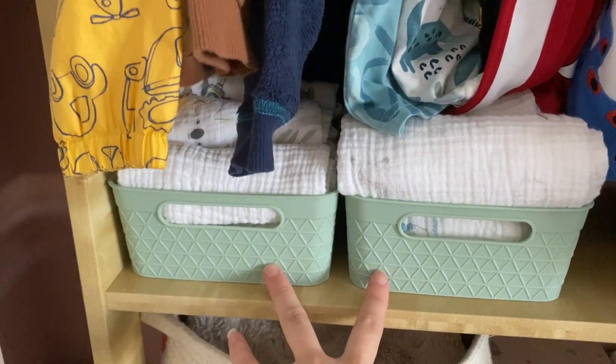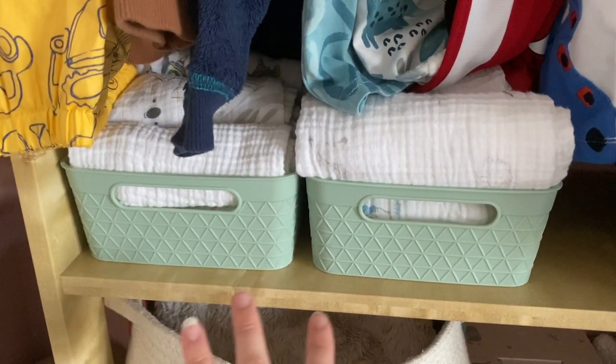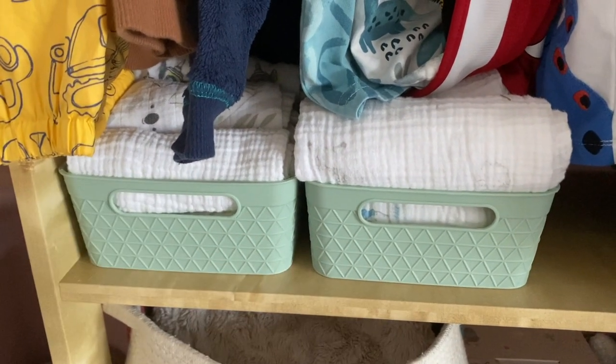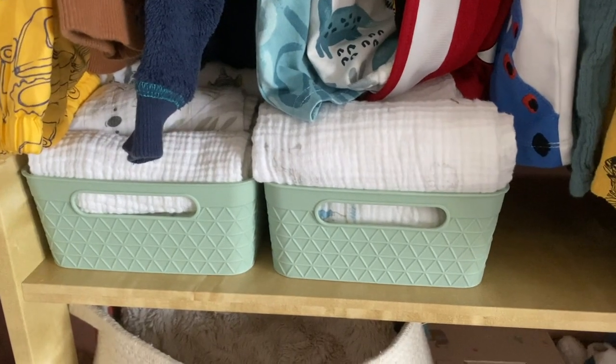These boxes, which you'll see throughout his cupboard, are from B&M. They come in a range of sizes. They come in packs of two. And yeah, they are so handy for storing different things in. I will show you as we go down.